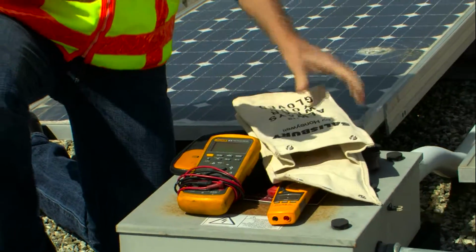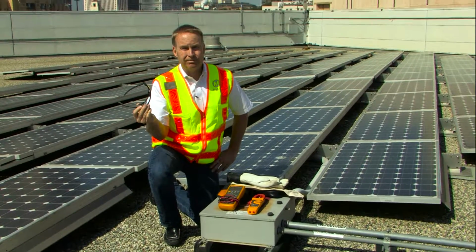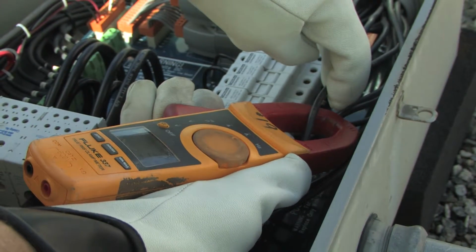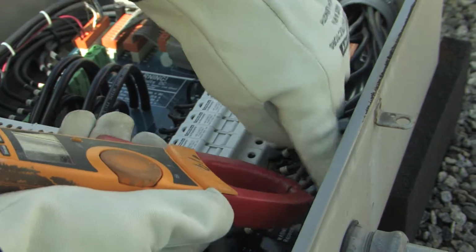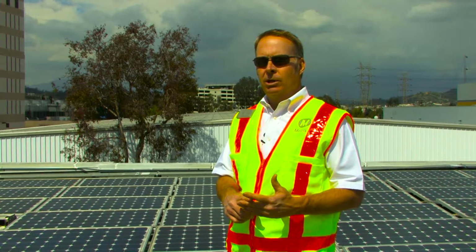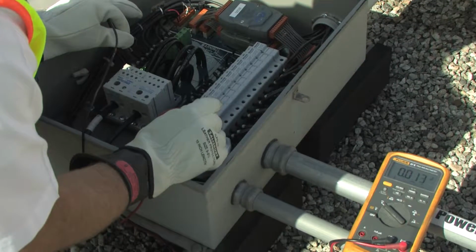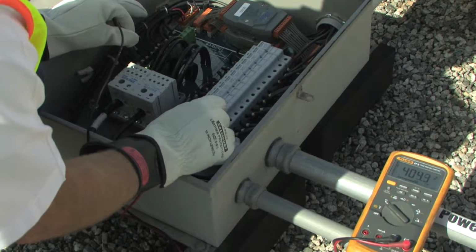You want to make sure that you have your 1000-volt gloves handy and safety glasses. Never work on live gear without appropriate PPE, and always work with a buddy when you're around the live equipment. Verify that when you're pulling fuses or servicing your gear, that it is indeed dead before you get into it. So check your voltages on the DC and on the AC side. Remember, you have two incoming sources with this equipment.